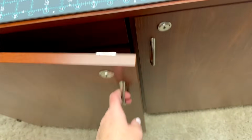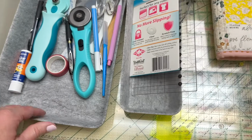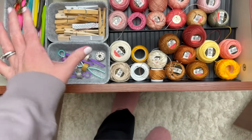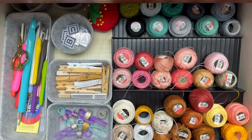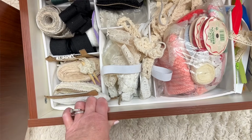Okay, in here, all right, so I've got lots of storage down here. This is where I just keep some of my smaller rulers, rotary cutters, things like that. And then I've got handcraft stuff and a couple of extra things, my fabric markers and things like that. And then fabric. And then on this side, this is actually all of my personal stash. So this side of this cabinet is my personal stash.